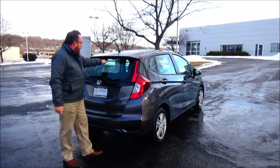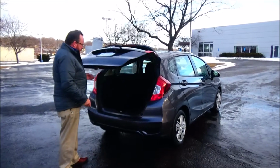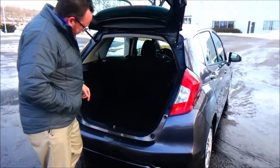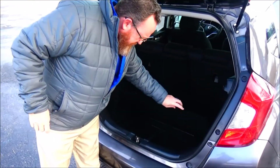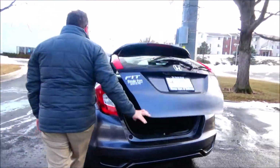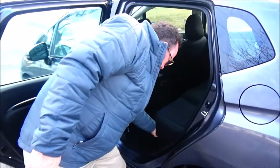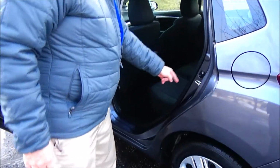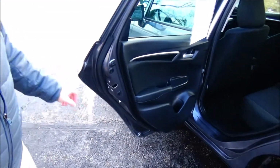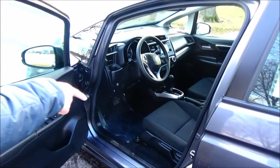High mount brake lights, rear window and door defrost and wiper, backup camera, lots of room in the back, 60-40 fold down seat, spare tire, jack and tools are underneath. Fit is a bypass convertible, lots of legroom space, flat floor, tall storage, latch system for child safety seats, cup holders in the door, child security door lock, manual adjustment, including height adjustment on the driver's seat.